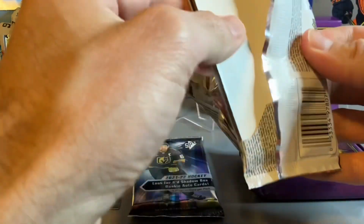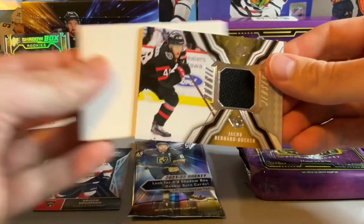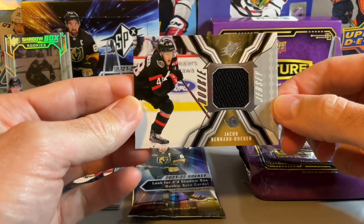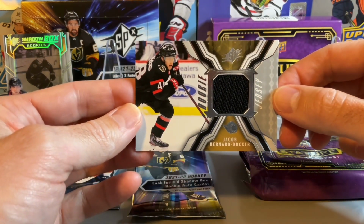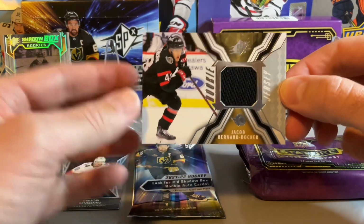SPx. I'm gonna flip this one right over again, and it's a jersey card. This one of Jacob Bernard-Docker. I've been picking up quite a few cards of Jacob Bernard-Docker. Again, not a huge name in terms of rookies, but a decent prospect with the Ottawa Senators. And our second Senators card of the box. So a bit of a Senators box so far.